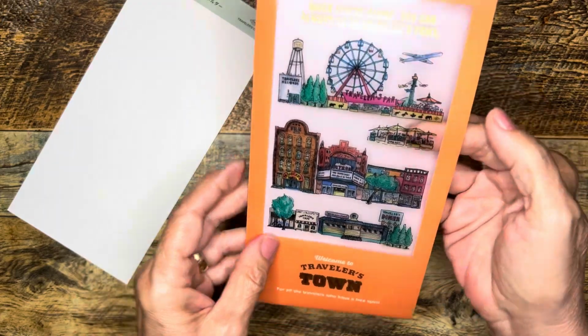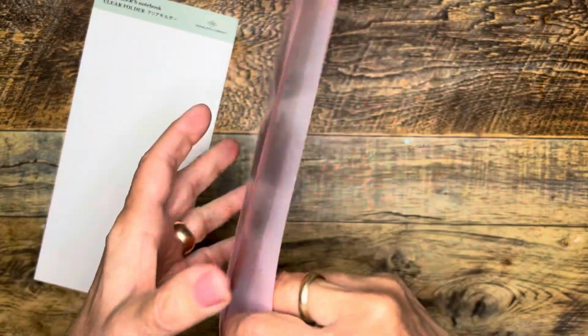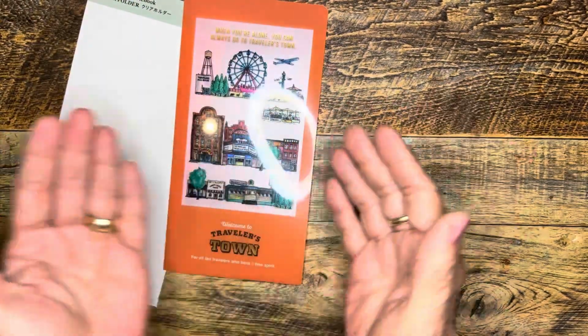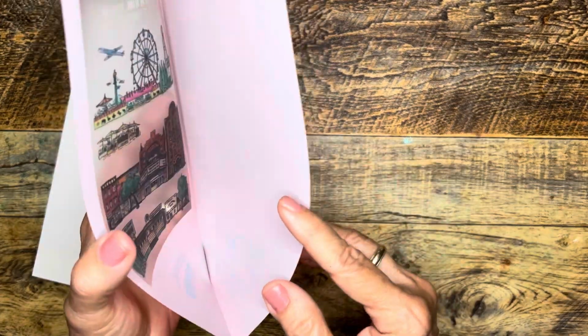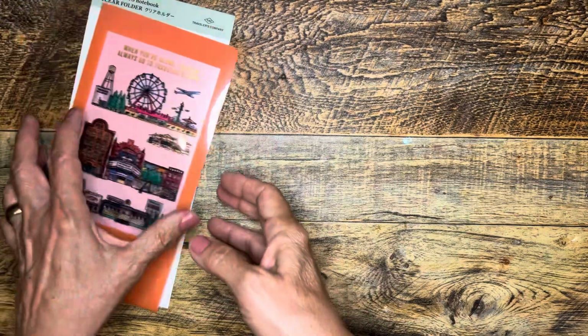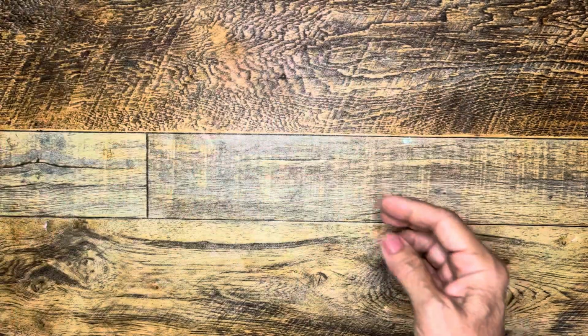So I'm not exactly sure. It says clear folder. I didn't open it. I thought it was more of a book. Not a book, but like a folder that you could insert in your notebook around the elastic. So I'll have to think about how I want to use that, but I'm sure I will find a way.